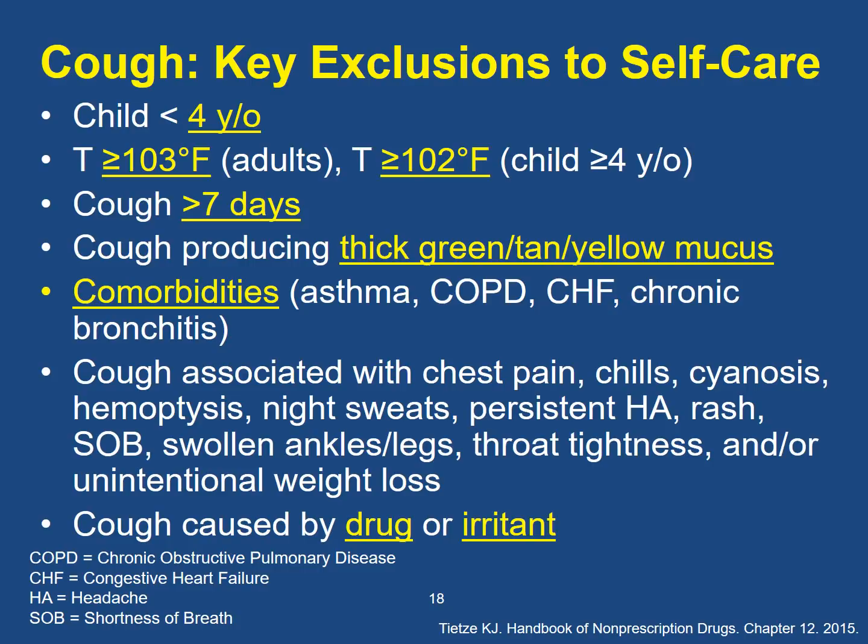Other exclusions relate to if the cough is of thick green, tan, or yellow mucus. If a patient has certain comorbidities, specifically asthma, COPD, congestive heart failure, or chronic bronchitis. And so asthma is definitely a big one within the pediatric population. And this would be considered an exclusion because the cough could be associated with worsening or progressing asthma. And so we wouldn't want to use an over-the-counter product. We would need to adjust the specific asthma treatment.